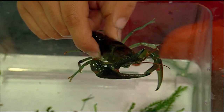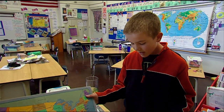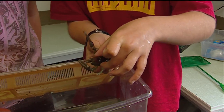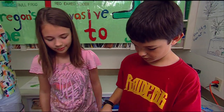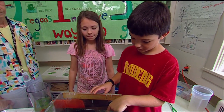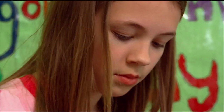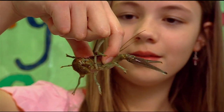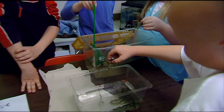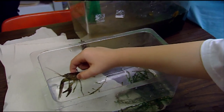They will eat the fish eggs that are in the rivers, and they will also kick the native crayfish out of their habitats. They'll go in there and take over their homes, and then they'll normally destroy them, and then the natives can't find any place to go, and so they will die off. And their students are learning about invasive species while learning about science. After caring for their crayfish for months, the children often aren't wild about killing them. But they're learning that may be the only responsible option.